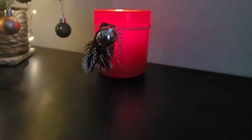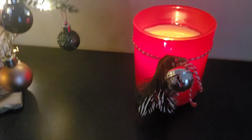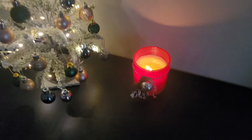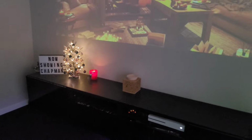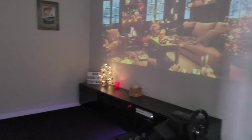Love it. And then I've got this little candle here. Just a Christmassy candle that I got from TK Maxx. I believe I got that from TK Maxx. It's not too much for this room, you know, it just kind of sets it off nicely. And it looks beautiful at night as well.